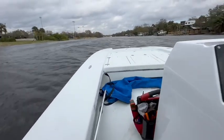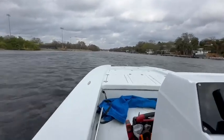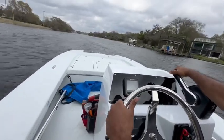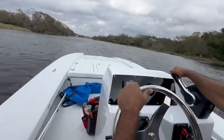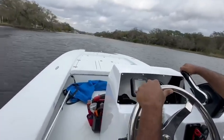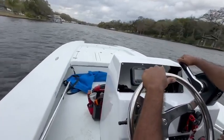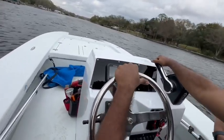Of this hull is really amazing. The Talon F20. I can understand why people fall in love with this boat. Anyway, we've got some more dialing in to do with the prop, but overall, just extremely happy. Just beautiful, beautiful running boat.